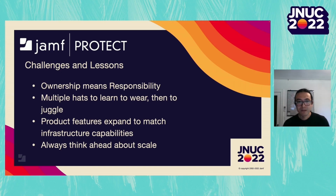The first 2 are the flip side of those benefits of full service ownership. There's no one else whose responsibility it is to fix things when stuff goes wrong. And I have to admit, there have been times when I wish there was. The second one kind of refers to 2 things. First, it's those responsibilities, coding and DevOps and Ops. It takes time and there are new skills to learn. And new management and new engineers need to internalize that. It's different from the traditional approach.